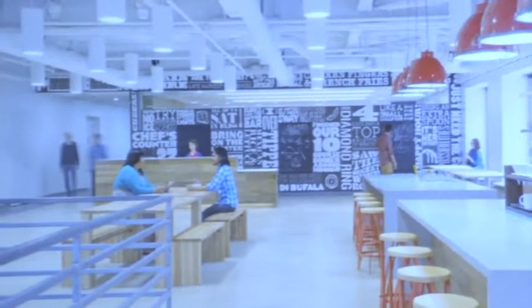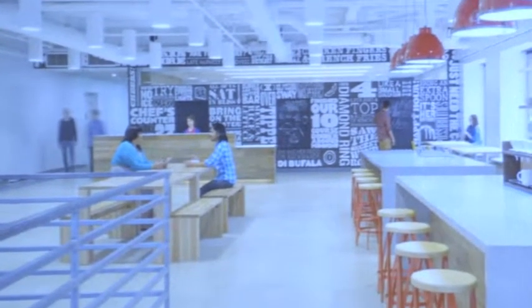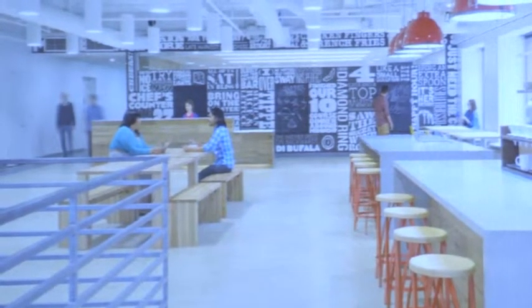I don't know if you guys have OpenTable here in London. This is actually OpenTable's new headquarters in San Francisco. And the idea is that this is very reflective of the brand. The kitchen is a nice way to invite people into this space and show people what the company's about. Before that, they didn't have any of this feel.